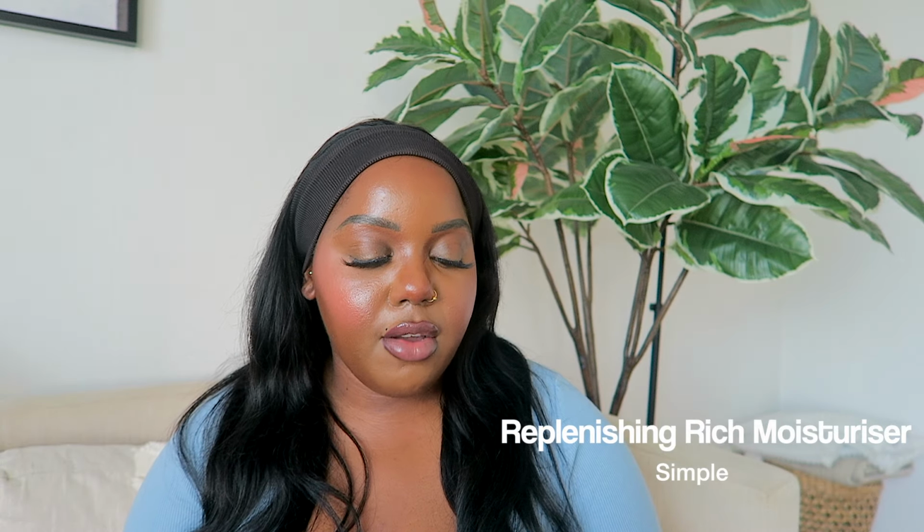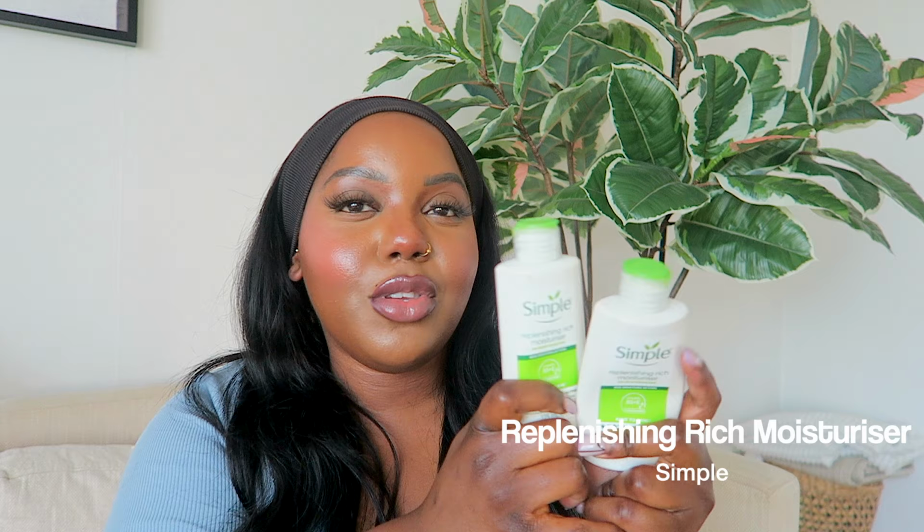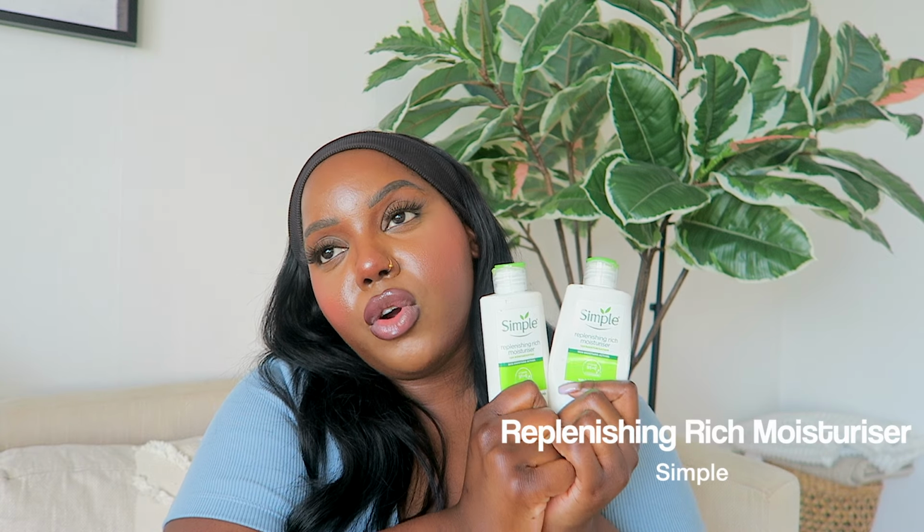Then we have the Replenishing Rich Moisturizer. I have two of these in my empties and I absolutely recommend it if you're a girly who has sensitive skin, you just want something simple. It's in the name. Simple is the best brand for simple skincare. It just gets the job done. I've never heard anyone break out from Simple in my life, ever. If you have, please let me know. But these products work so amazing. Perfect to use together, of course.